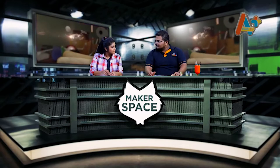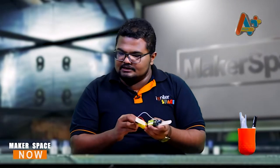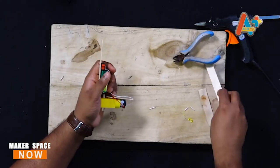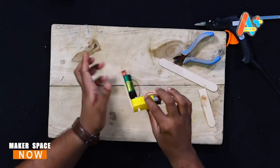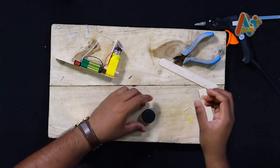All right, so shall we get on with our compass robo? I think it's time that we do the next step, which is attaching our wheel. But right before that, I'm going to do one thing. I'm going to take the wheel and make a hole in the exact center. And we are going to be using our drill.